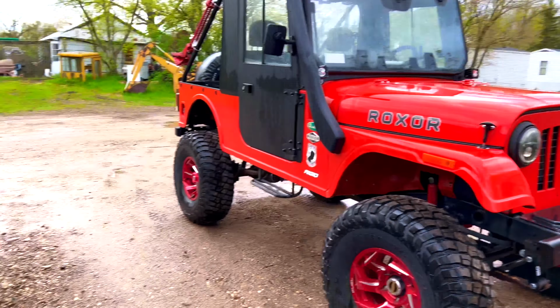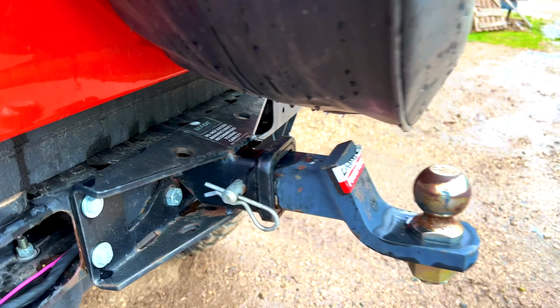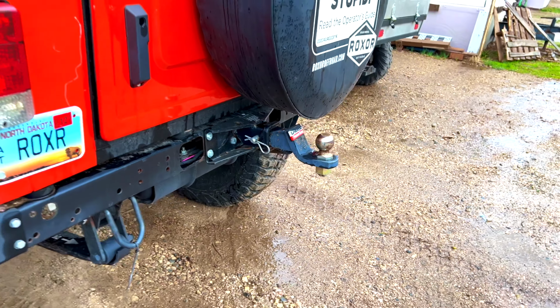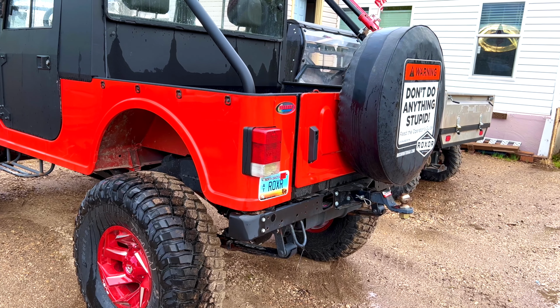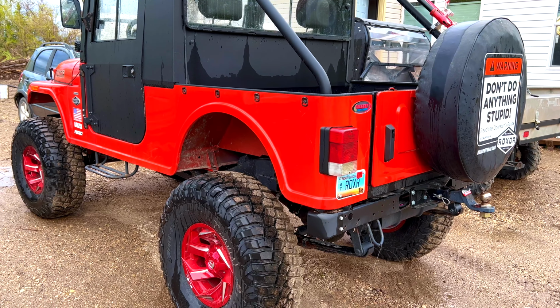You also have accessories that the aftermarket is producing. Show you a few, like the tire carrier I have there. It's produced by a company called Strong Made. They also do this hitch, also from Strong Made. So those are one of the companies that rose up to the challenge early enough, just as the Roxor was hitting the market, and they came up with those products.